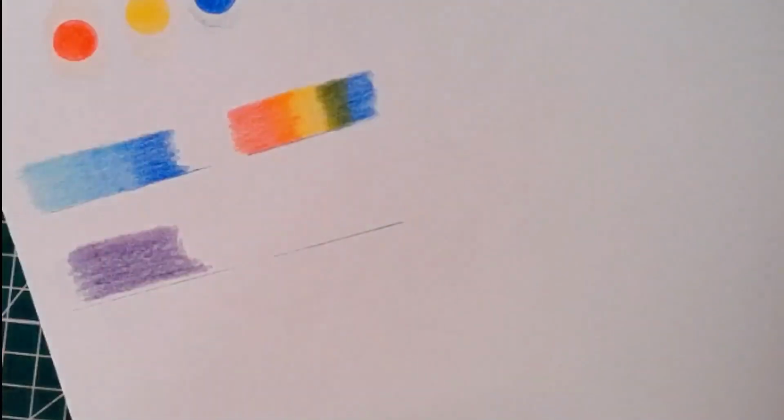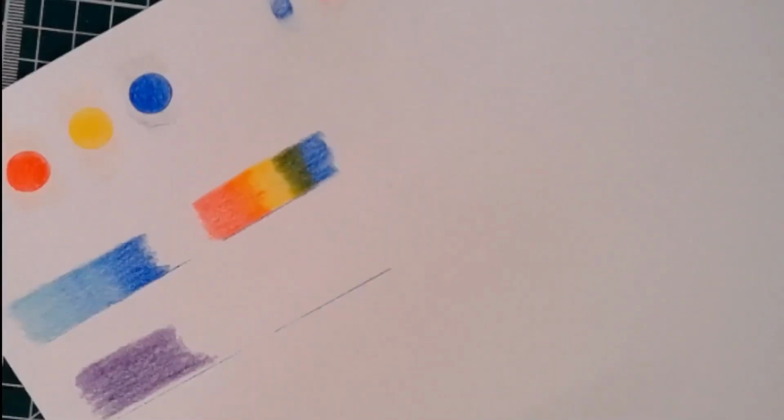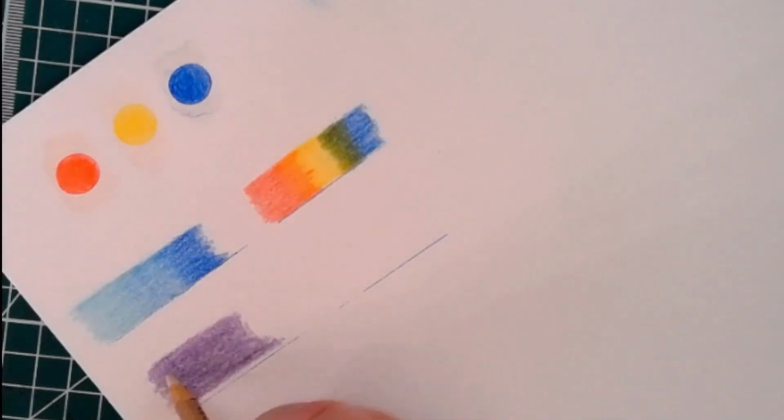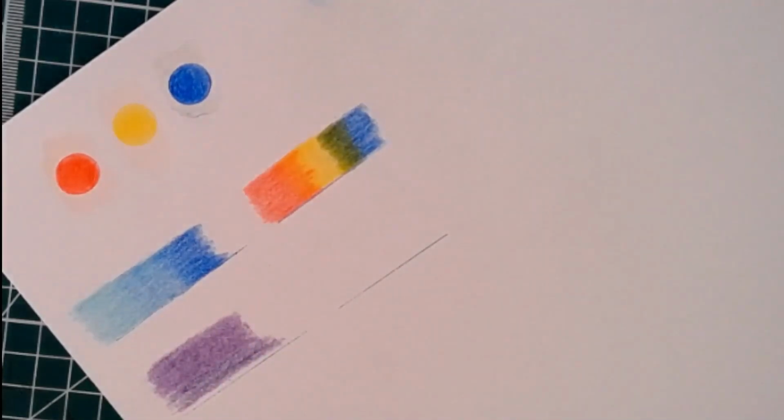Switch you over to the close-up camera so you can see a little bit better of what I'm talking about here. The next one is, of course, the Lyra blender, and this is the Splendor blender, and it does seem to do a lot better. It does move the pigment around to fill in those holes, which is great.